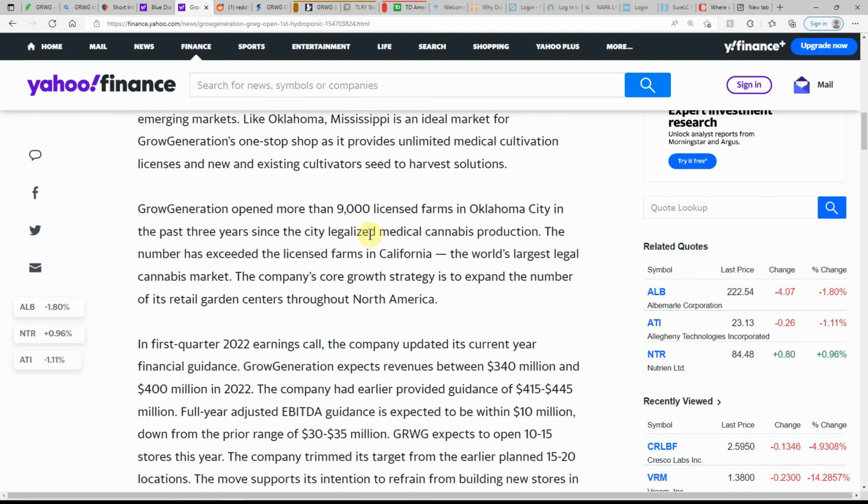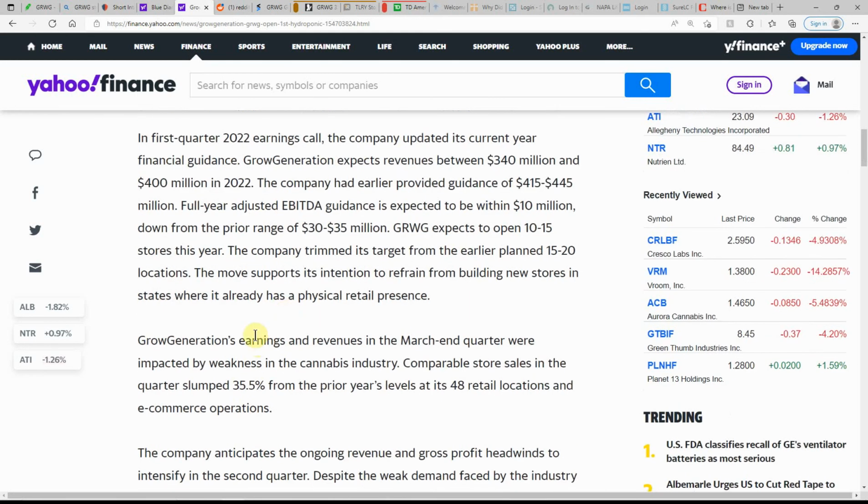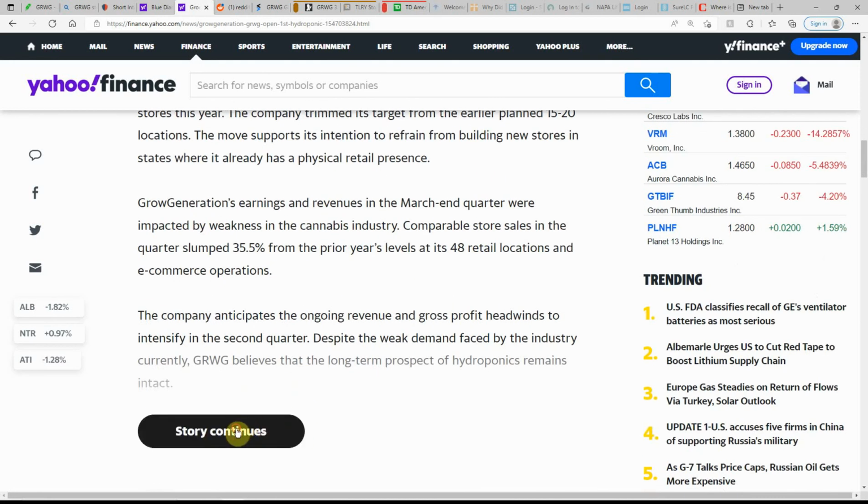They've opened more than 9,000 licensed farms in Oklahoma City, and in the past 3 years since the city legalized medical MJ production, the number has exceeded the licensed farms in California. So you can kind of see all the catalysts going on with GrowGeneration. They've already run up to $40 or $50 at one point in time, so I have no doubt in my mind that they'll be able to do that again.